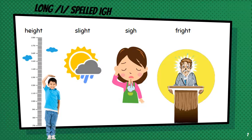Fright, how does the man look here? The man looks frightened. Yes, so fright. He is fearing something, okay? He's afraid of something.